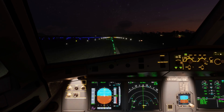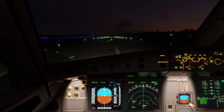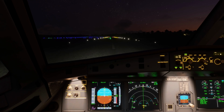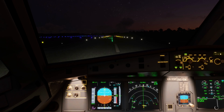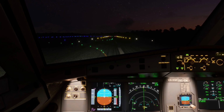That was a weird gust at the end there. I don't know what that was, but we'll take it, I guess. That's all right. We persevere through hard circumstances. There we go. We didn't even need the whole runway. Perfect. Reverser's disarmed. And let's go ahead and take manual braking and try to vacate here on the left.